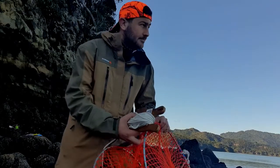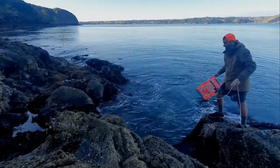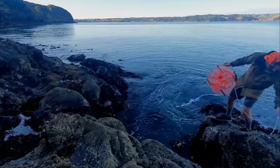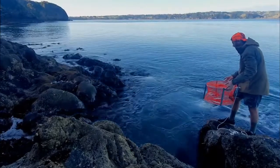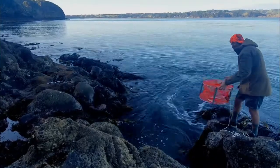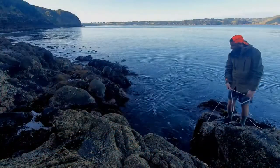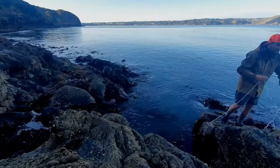Out there doing it, you've got to be trying. Right guys, I'm going to wait for a bit of a snack moment. Just try and get it down there. Make sure it's not going to catch on anything. Leave it down there for now. I'll tie it off to this rock and I'll go find some loose rocks. The undercurrent there is quite strong, so I'll tie it off and then we'll go get some rocks.